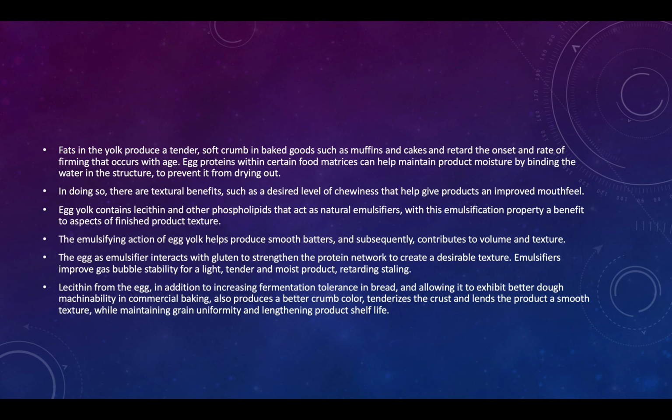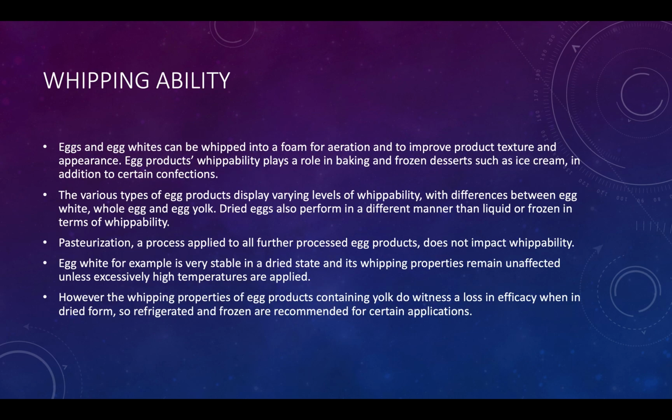The egg as an emulsifier interacts with gluten to strengthen the protein network to create a desirable texture. Emulsifiers improve gas bubble stability for a light, tender, and moist product, retarding the staling. Lecithin from the egg, in addition to increasing fermentation tolerance in bread and allowing it to exhibit better dough machinability in commercial baking, also produces a better crumb color, tenderizes the crust, and lends to the product a smooth texture, while maintaining grain uniformity and lengthening the product shelf life.